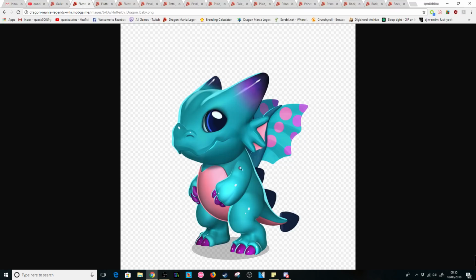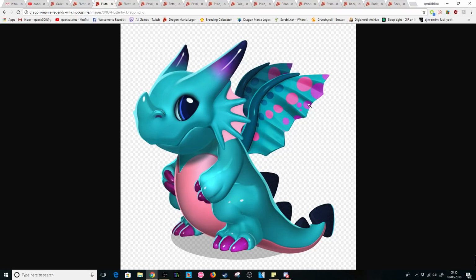Probably the main reason I like him is because he's like my favourite colour. Like bluey green aqua is my favourite. He's even got polka dots on his wings. How adorable is that? But we've got him in his baby form. This is his adult form. He doesn't change too much, but his little gill sort of grows a little bit.